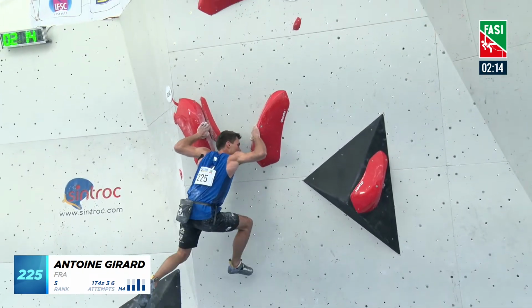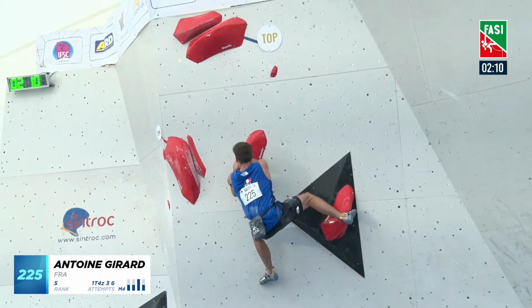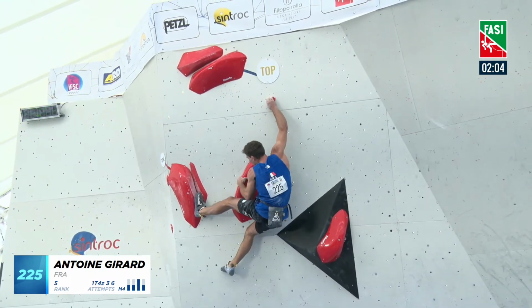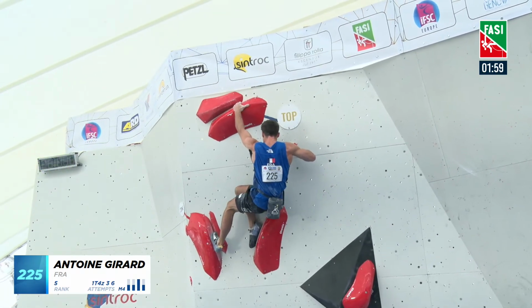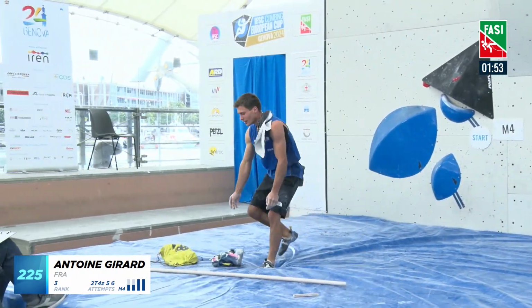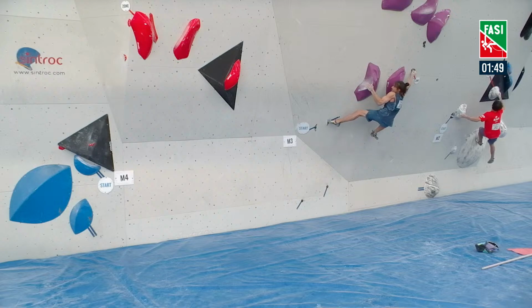But back with Antoine on men's 4. He has powered his way into that position, and he looks good on this toe hook. Again, we saw earlier athletes struggle, and he's worked it out, hasn't he? No use of the knee bar, but he still managed to change his feet. Once you get your right hand onto the penultimate crimp, it's quite a cut hold, and I think you're pretty much home and dry once you get that hold.